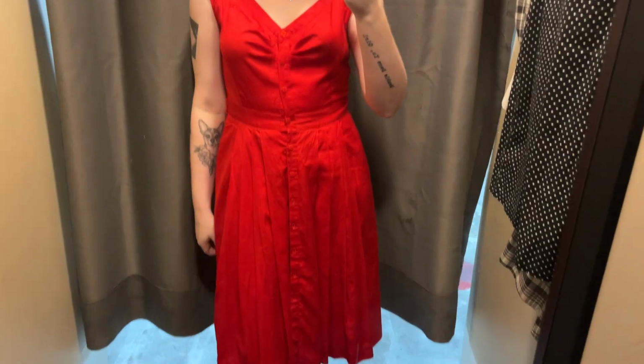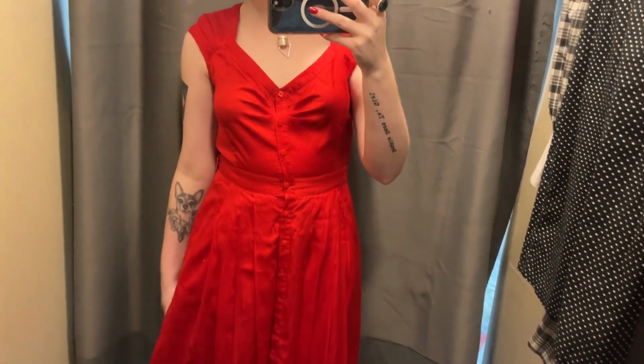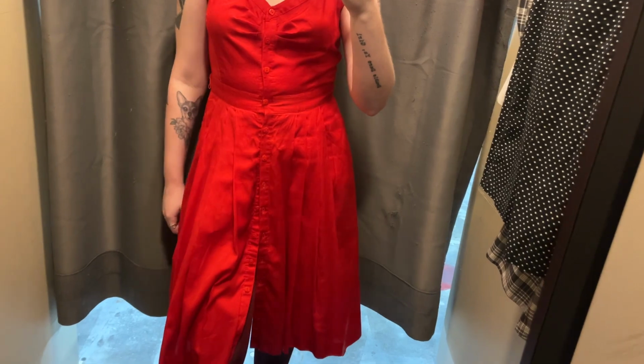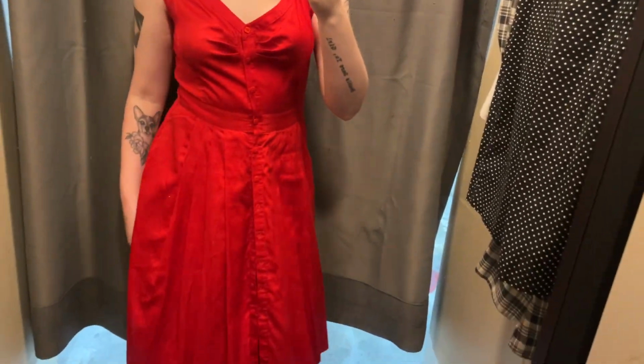This was the dress that Austin had picked out for me. I really love the silhouette of it. Very 1950s with these sort of cap sleeves and the pleated skirt, but the red was just so bright. It was almost like an orange, although the pockets on it nearly made me buy it.